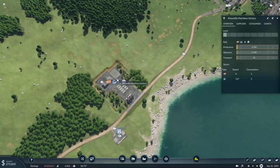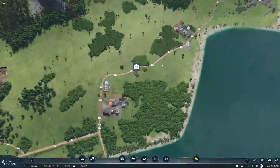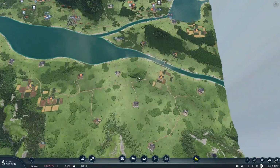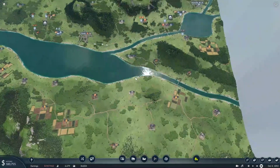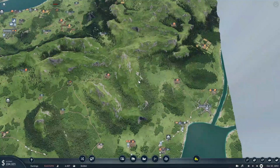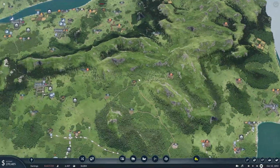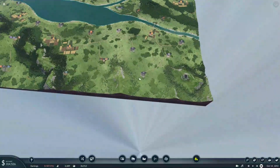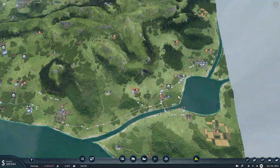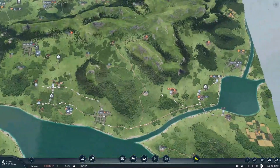Because if we come here, it looks like we're making more than enough steel, and we need a lot more planks. So maybe it might not be too bad to use this sawmill over here, or maybe find one that's a little bit closer, which there seems to be none of, but we'll look into that.